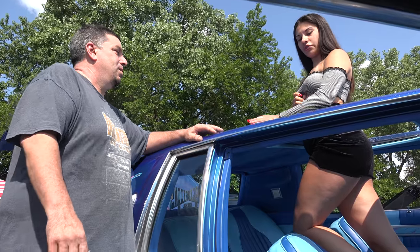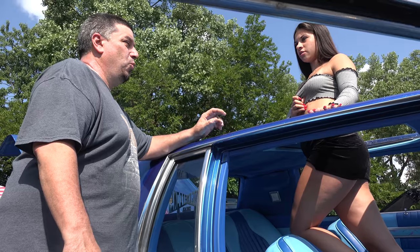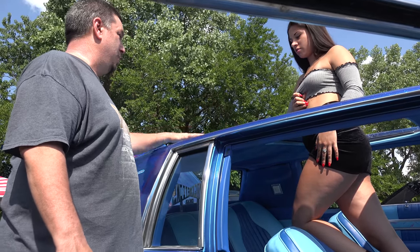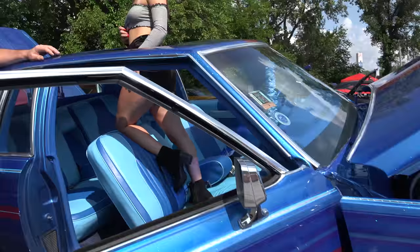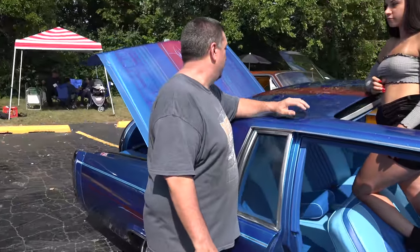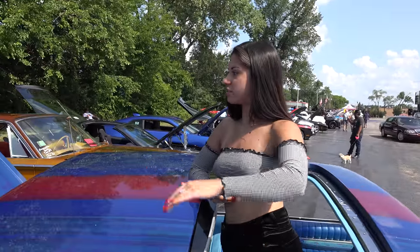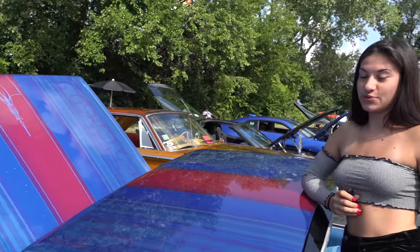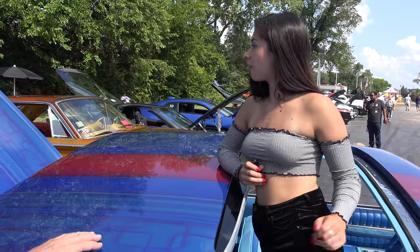All right, this paint is really beautiful. How long did it take to get this color and all this? It took about two weeks to paint it. First you put down the flake, and then you tape it all off and put the patterns down. But I flew a guy in from Houston, and he did five of our cars, and this is one of them. Did you choose this design? No, it was blue. I said, do whatever you want. You're the artist, and this is what he came up with. Dang, that's pretty cool.